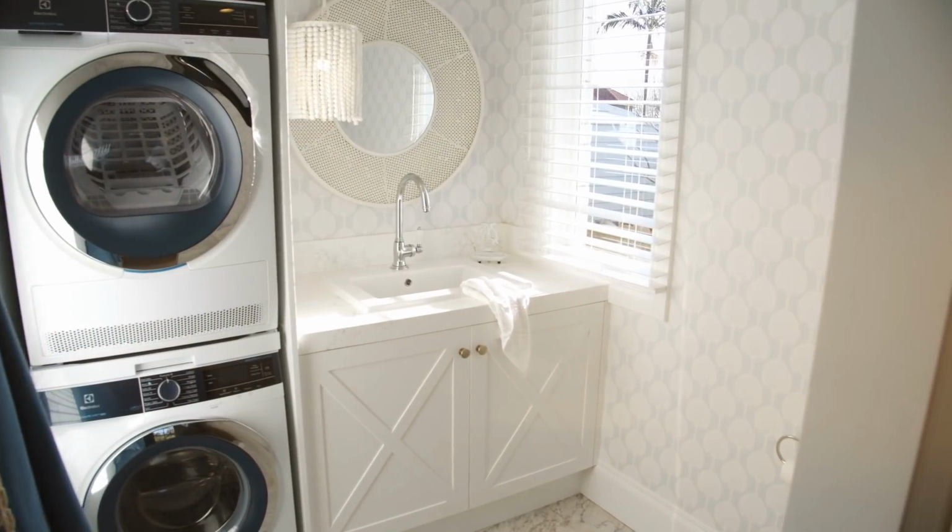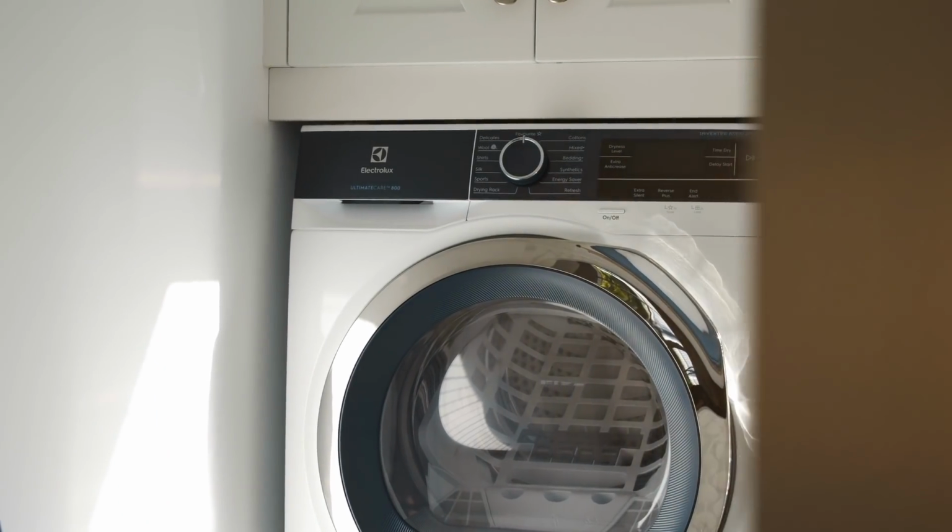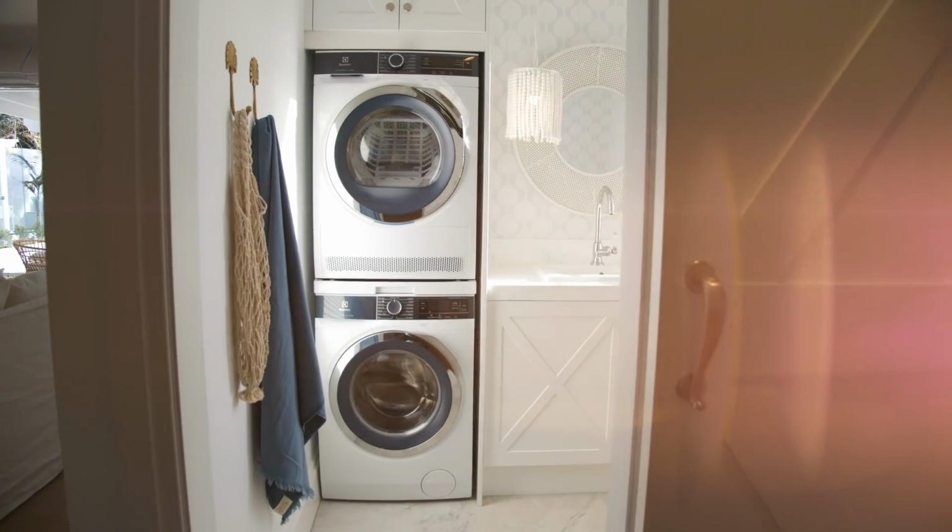So the powder room, it's little and it's cute, but compact. It's pretty and it's functional. I love the stacked washer and dryer. Those Electrolux machines are matchy and super cute, so it's fine that they're on display. And Bond, an overmount sink, a top mount sink.